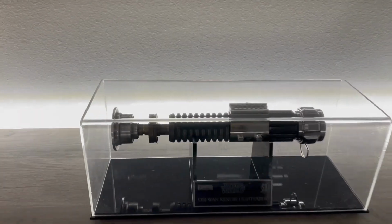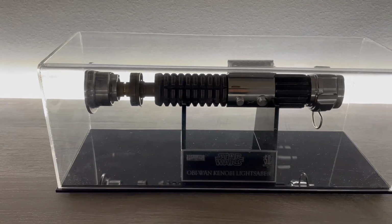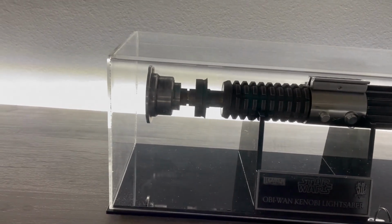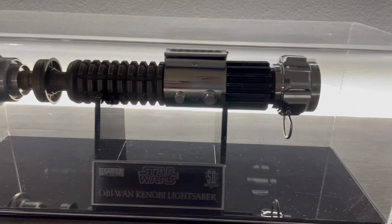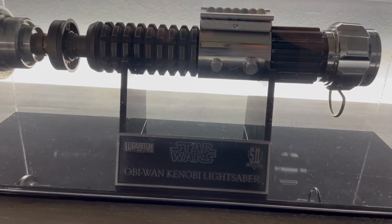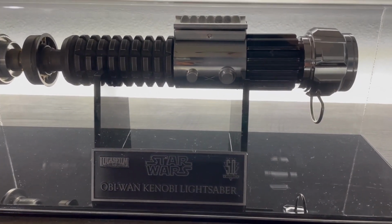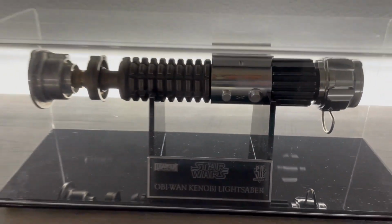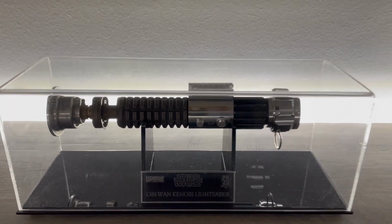Over here we have an Episode 4 A New Hope Obi-Wan Kenobi lightsaber replica. This is full metal. Honestly, it's my favorite piece in the collection. If I could only keep one thing, it would most likely be this. This is from the guy who started Master Replicas, I believe, before they became Master Replicas, if I remember the history of this company right. I may be wrong, but it's still an amazing piece.